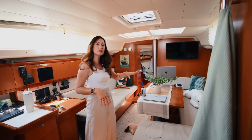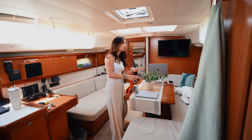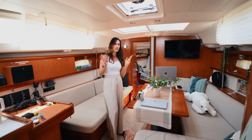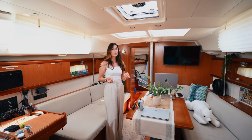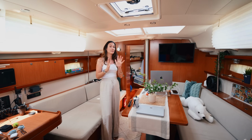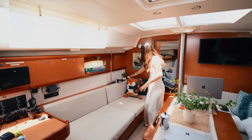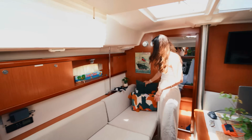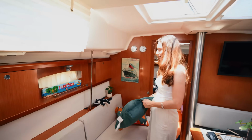Okay, so continuing with the salon, there's a lot of things that disappeared here. All of our cushions and my throws and everything that decorated the space got moldy in a way that was not salvageable. So I've replaced all of our cushions and pillows. I haven't taken the tags off yet. Should do that.